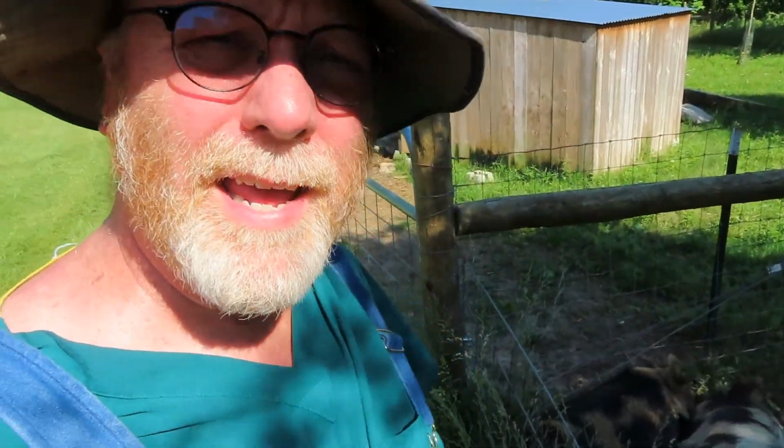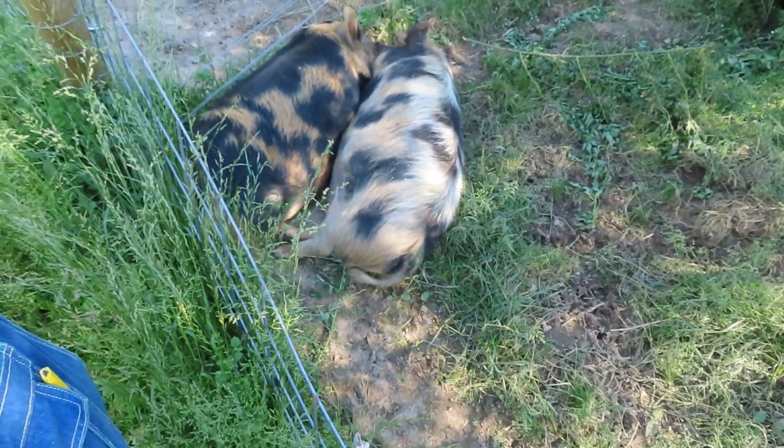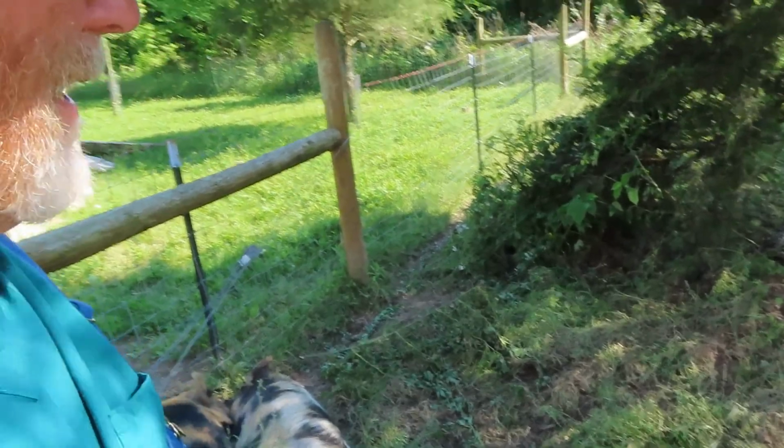The life of a pig. They just lay around in the shade all day long. Envious. They even have their own little mud wallow right there. It's been used, you can tell it's all muddy. So they are comfortable, content, fat, sassy, and happy. Those boars are.